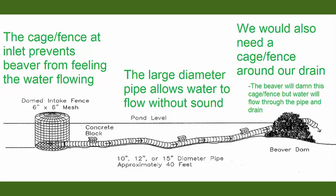So we need to fence in that drain, and the beaver will dam that fence, but the outlet to that pipe will be inside of that fence around the drain, so it'll be able to drain and not be blocked, even if the beaver are damming the fence that's around the drain. So that is basically what the beaver professionals and scientists recommend that we do in a situation like ours, with a beaver problem like ours.